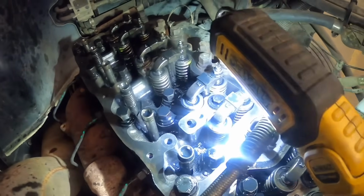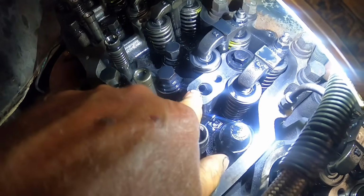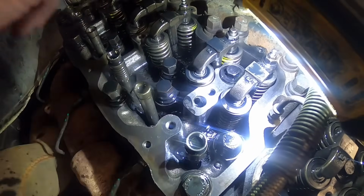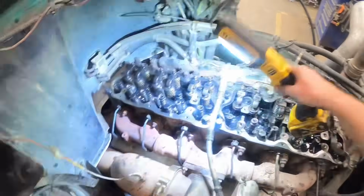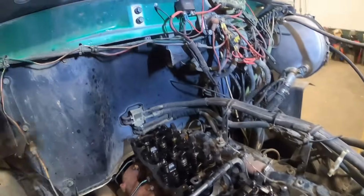Let me show you guys before I put these rockers on, there is a hole drilled right there. It goes down at an angle this way, and that is where these Jakes originally got their oil. That oil will still feed the rocker shaft around here, but it will no longer feed oil to the Jake housing. All right, you ready for the first one?